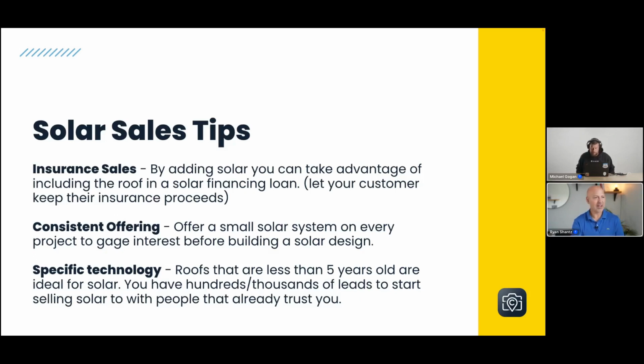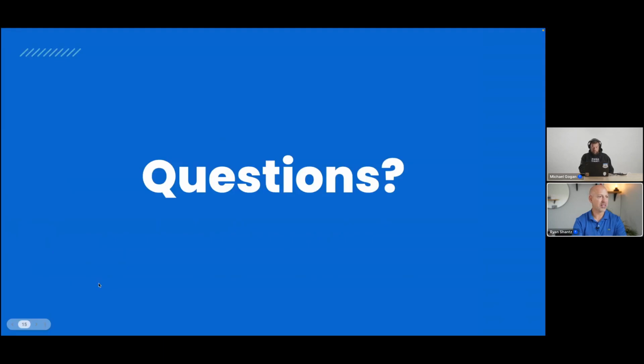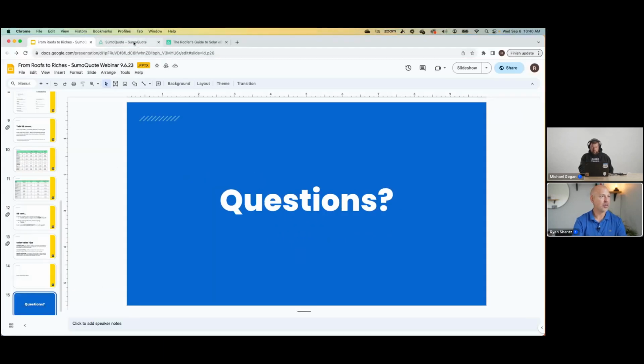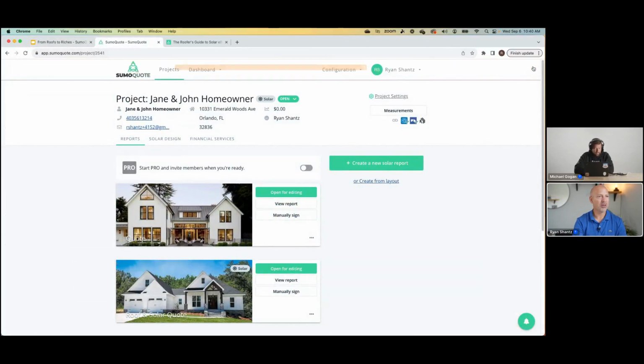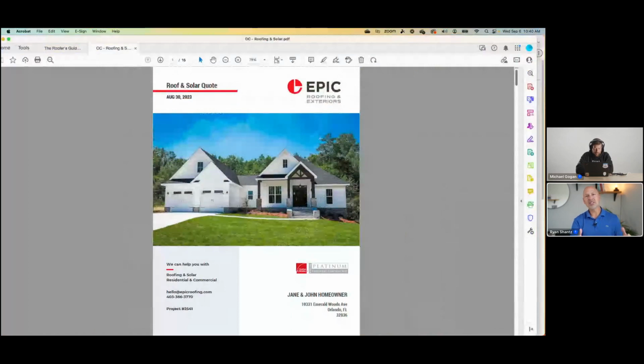Yeah, absolutely. Well, and I love that education piece. Here, we're right at that point where let's hop into a demo so we can take a look at this thing. So let me go over here, and actually, before I get going, let me walk through this. So here's a SumoQuote presentation. This is a roof and solar blend, because a solar presentation is very different than a roofing presentation. With the roofing one, which SumoQuote's been doing for years, we've had billions of dollars of contracts signed in SumoQuote. I think we're a little over $3 billion in the last number of years. So it works incredibly well.